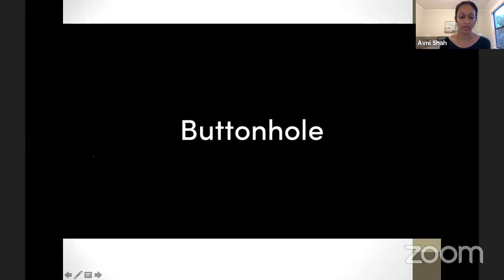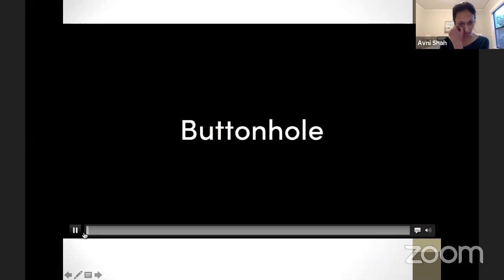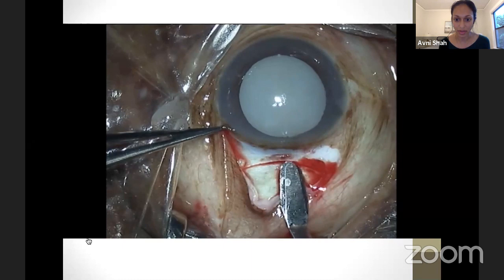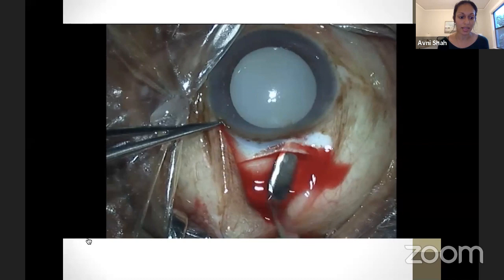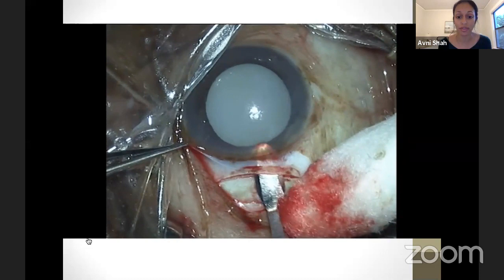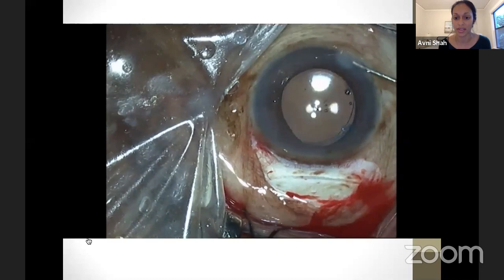A couple of videos here. I'm going to show some wound issues first. So buttonhole, this again can happen if you're too superficial. So you'll see in this case, the buttonhole was created right there. So they're finding another area. They're going a little bit deeper and getting through right there. Taking it across, making that nice plane underneath the buttonhole. And that's actually a totally fine situation to be in. That buttonhole will not communicate with the eye and you can go through your case normally. But recognizing that and going under creating a new plane is important.